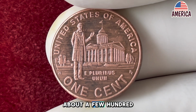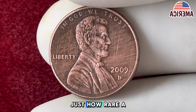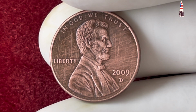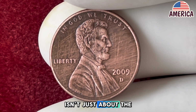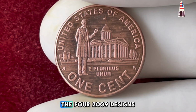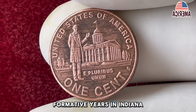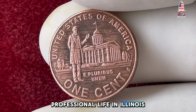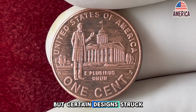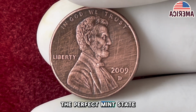We're not talking about a few $100 here. These coins are fetching premium prices from buyers who know just how rare a true MS-70 Denver Mint 2009 Lincoln penny really is. But don't forget, this isn't just about the mint mark. It's about the design, the detail, and the demand. The 4 2009 designs, birth and childhood in Kentucky, formative years in Indiana, professional life in Illinois, and the presidency in Washington, D.C., all have value. But certain designs struck in Denver have seen dramatic price jumps, especially when they reach the perfect mint state.